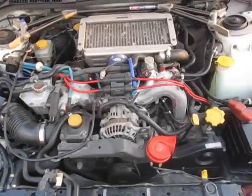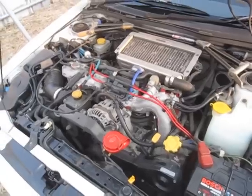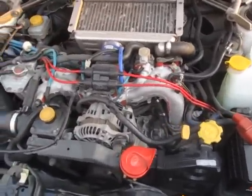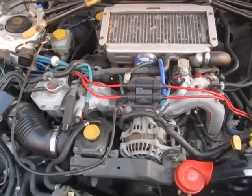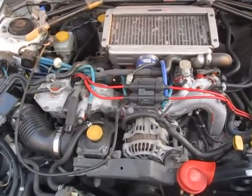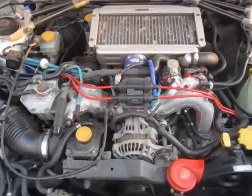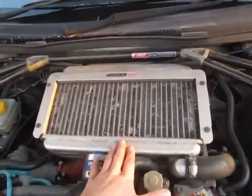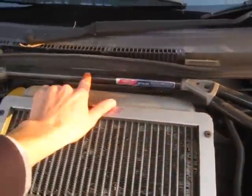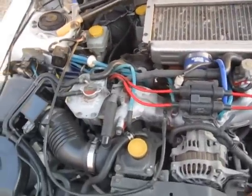The engine's got 74,000 kilometers on it, actually just about 73,000, as with the rest of the body, and it's a very strong running engine. Started up first crank, and it's got no smoke or anything. The coolant all looks fine, and it looks like a pretty good unit. Of course, it's got the STi intercooler, water spray here, and the carbon fiber STi front bar. Other than that, it's pretty stock.